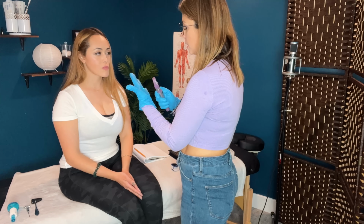Any back problems? Any back pain? No. Great. So I'm palpating to see if I'm noticing any abnormal curvatures, which would indicate signs of scoliosis. But so far, I'm not palpating anything abnormal. Okay, can you please try to touch your chest with your chin? Great. Good. Go ahead, come back.